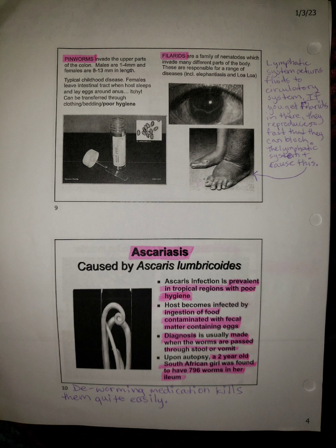Ascariasis, caused by Ascaris lumbricoides. Ascaris infection is prevalent in tropical regions with poor hygiene. The host becomes infected by ingestion of food contaminated with fecal matter containing eggs. Diagnosis is usually made when the worms are passed through stool or vomit. Upon autopsy, one 2-year-old South African girl was found to have 796 worms in her ileum.